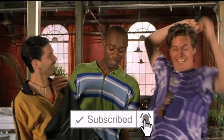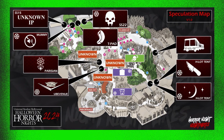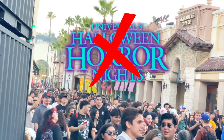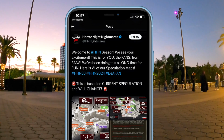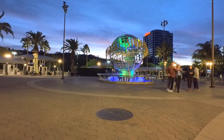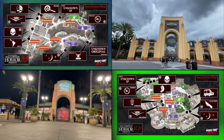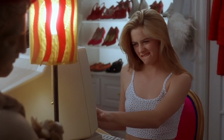Before we look at this year's speculation map, I just want to remind everyone, this speculation map is not affiliated with Universal Studios or Halloween Horror Nights in any capacity. Not even a little bit. And just a little backstory on this account, Horror Night Nightmares on Twitter: every single year they put together a speculation map for both Halloween Horror Nights in Orlando and in Hollywood. And they do a great job of curating this list by finding clues and rumors on the internet.